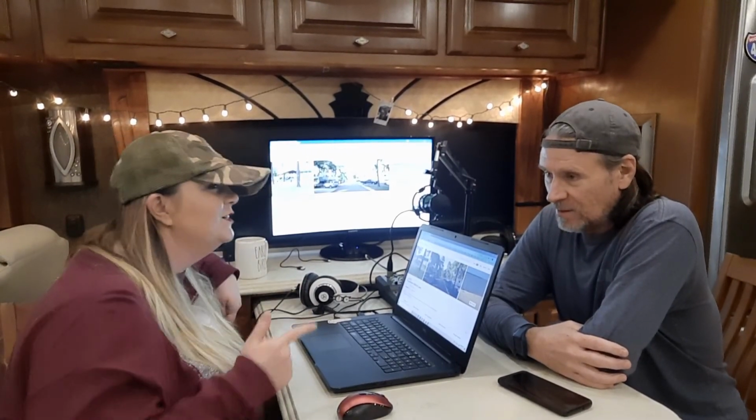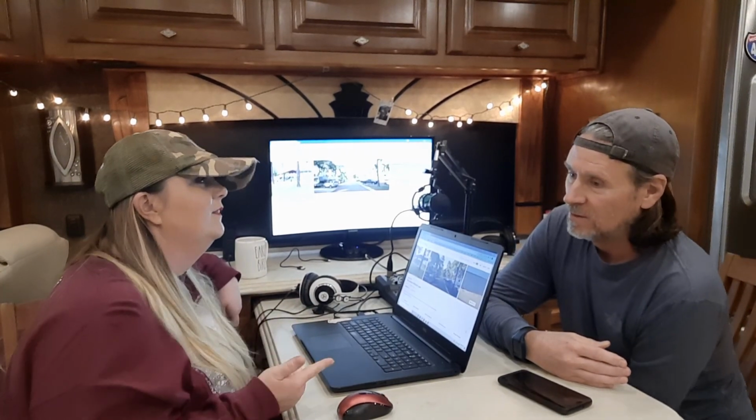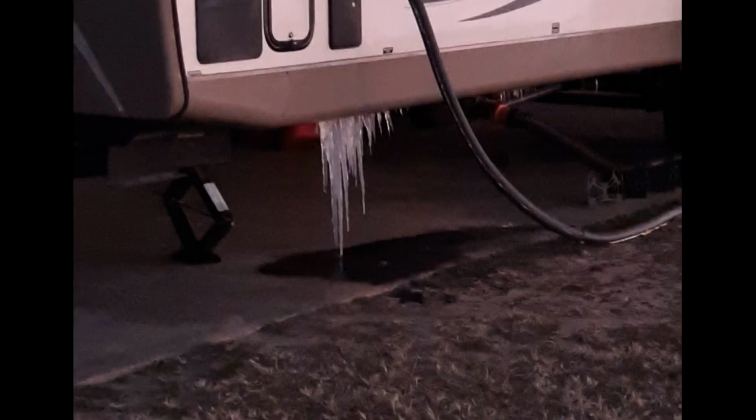Do not let your hose hang on the ground, especially on the concrete. You keep that raised up, you have a better chance of keeping things flowing and not freezing and cracking anything. And also make sure your connections are tight. One drip of water will grow into a giant icicle.